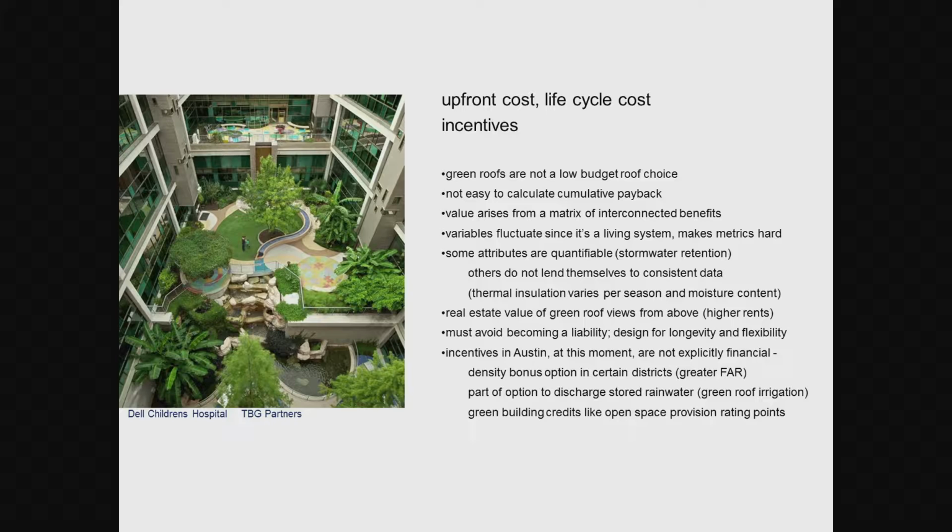Real estate value of green roofs, views from above: they are definitely getting higher rents and prices for any rooms that look down over a green roof, in different examples around the world. It has to avoid becoming a liability, so you want to make sure it's done right, detailed right, designed for longevity and flexibility. Part of that is, is there an envisioned future where you're changing that rooftop? Maybe you want to change the plantings, maybe if 50% of it's planted up there and the other 50 is an amenity, a deck or something. Is there a future scenario envisioned where you might want to mix that up and change that? So thinking about those things.